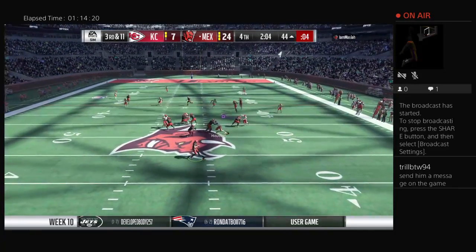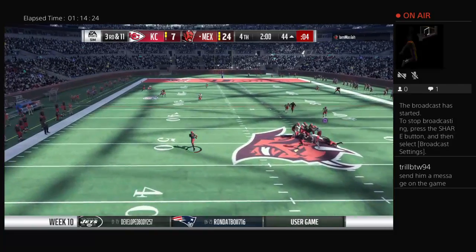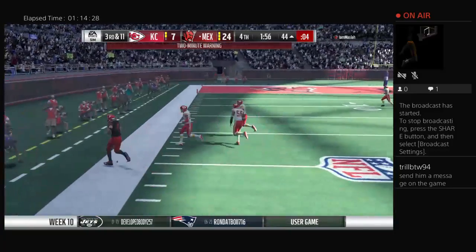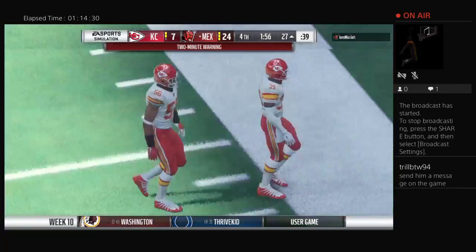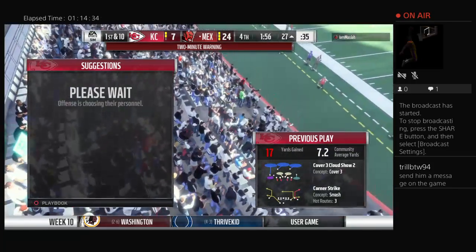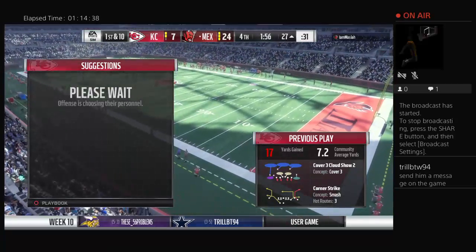Working from the gun, it's Carr. Forced out to his left. He can run for it, and he will. And he is out of bounds inside the 30. Time for a break. We'll come back and see this one out after this.